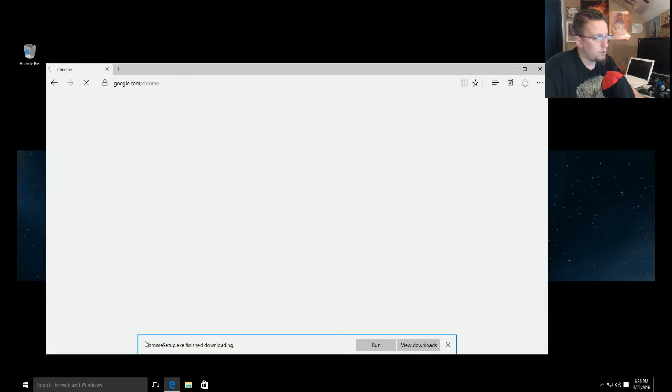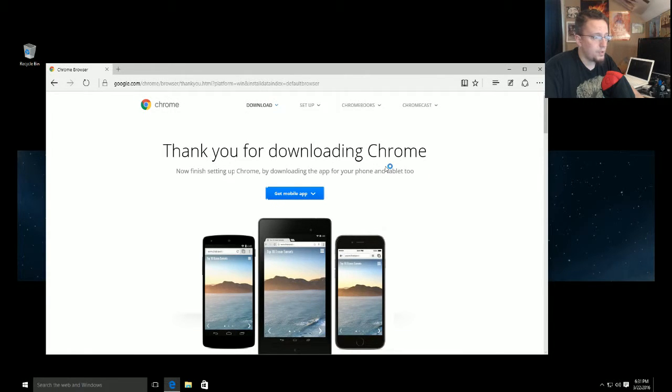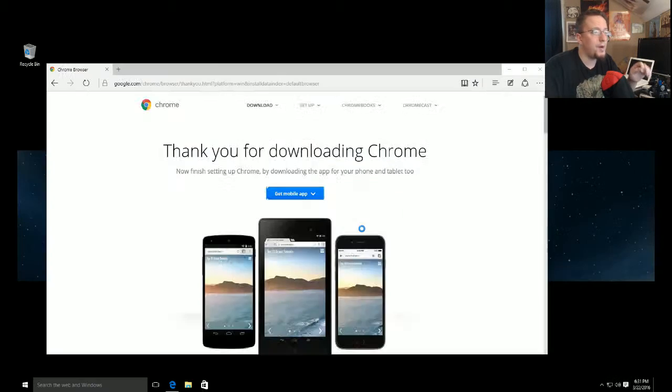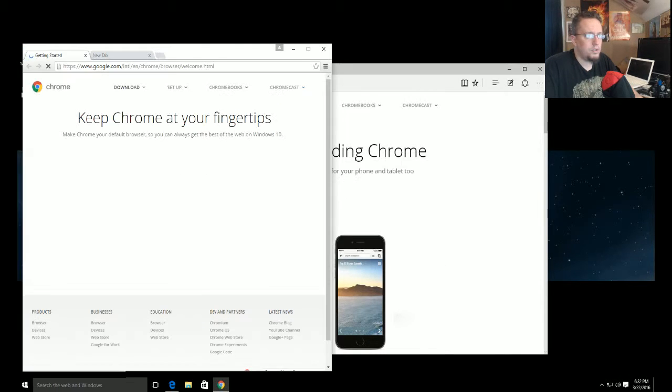Then once it's done, Chrome setup.exe has finished downloading. You're going to click on Run down here at the bottom. And if you missed it, it's right under where the iPhone is in the graphic. You will say yes. This is User Account Control. This is pretty useful. I turn this off normally, but anytime something's asking for system level access, this will pop up. You usually want to leave that on, especially if you don't know what you're doing with computers. It's going to save you a lot of headache in the long run. All right, so while that's downloading, I'll be right back.